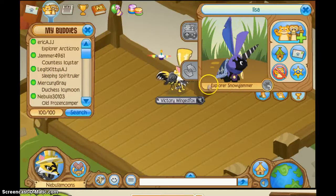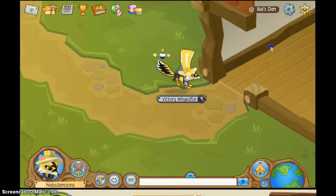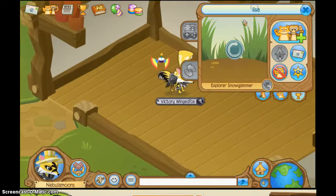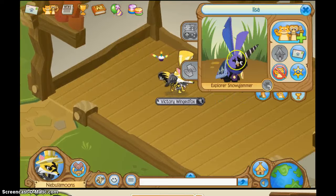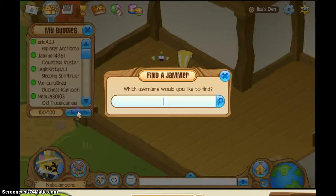Oh, that is cool. See, a Lisa from the beta days. That is awesome. As you can see, this horn is member, this is member, and this is member. The only thing she's wearing that is not member is that necklace. So, if these people ever happen to log back on, they'll wonder where all their stuff went. So, it'll be awesome for them.